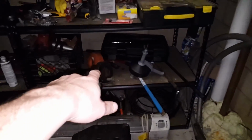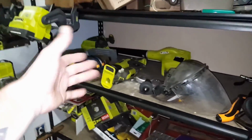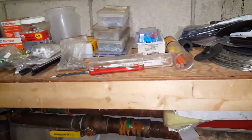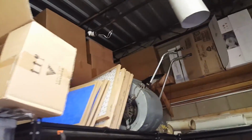This is my little tool room. This is where we keep all the snakes, just supplies, tools, plumbing, my soldering gun, iron, or whatever you want to call it, my torch, screws, all that good stuff, self-tappers. Basically everything you would need in a shop for doing maintenance. Like I said, all the filters are up there. That's where I keep my filters. So let's walk over and check out the boiler room.